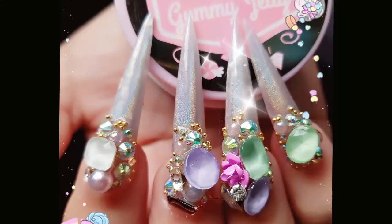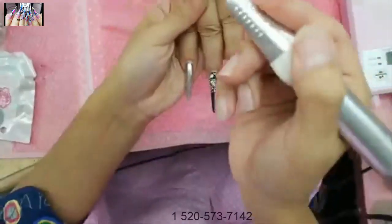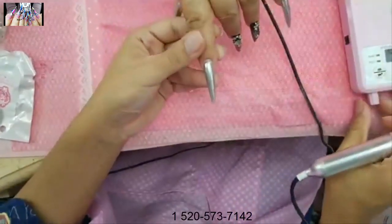So I'm going to go in with my mini toenail drill, and I'm going to use the pink flame bit today to take everything off.